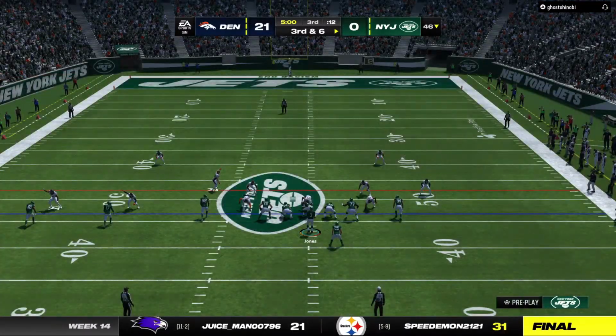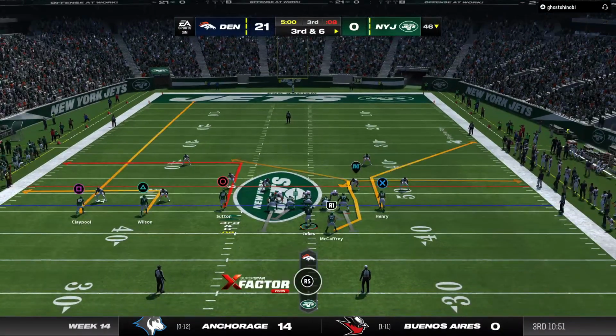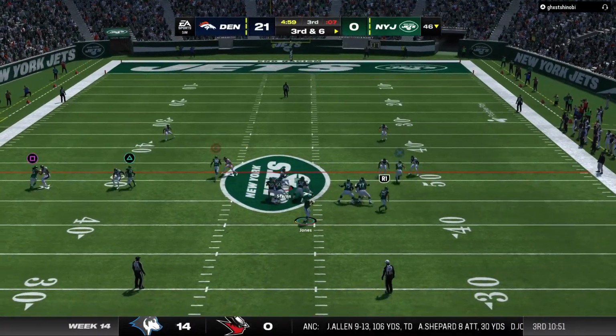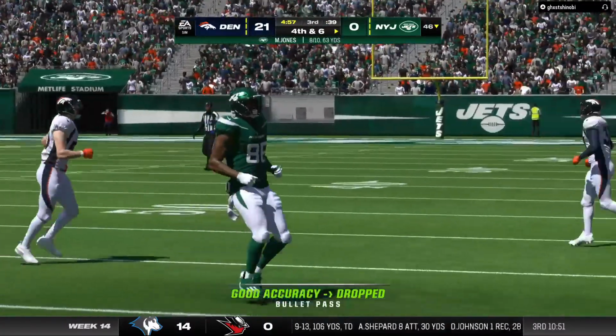This offense in desperate need of a conversion as they come up on 3rd down. Back to throw. Jones. Ball had his hands on it, couldn't bring it in.